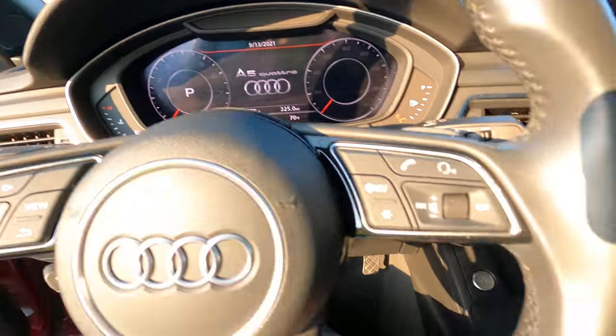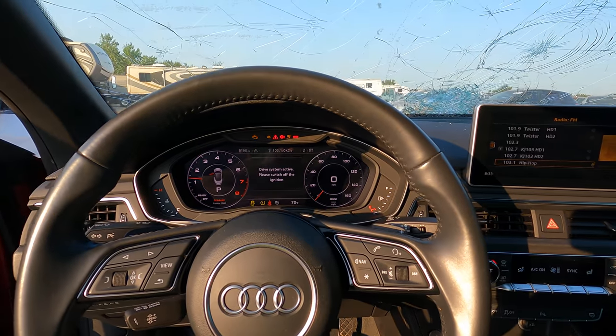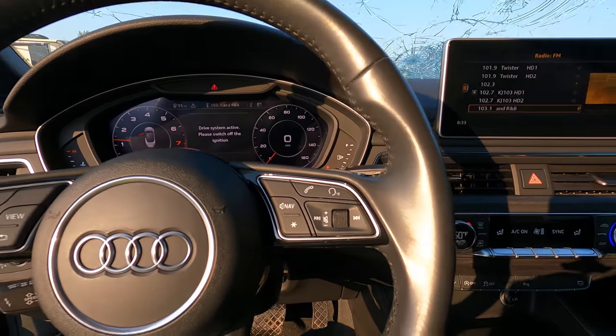A5 Quattro. Push to start. Oh, no, we can't be doing that now.